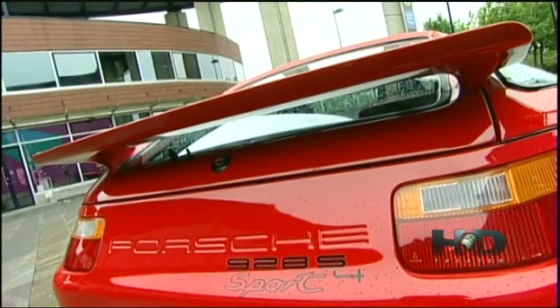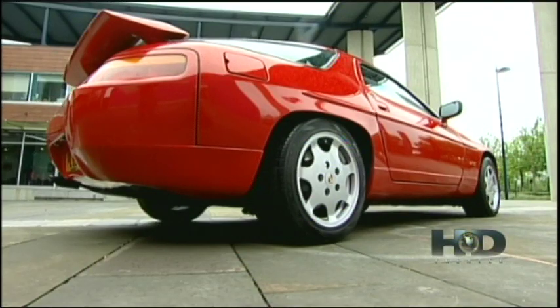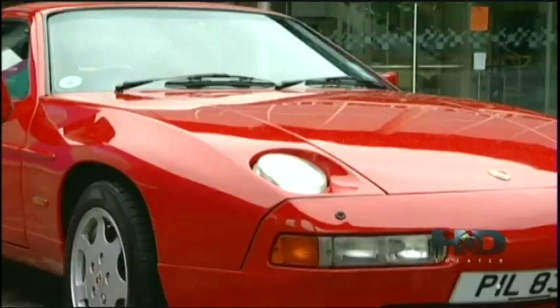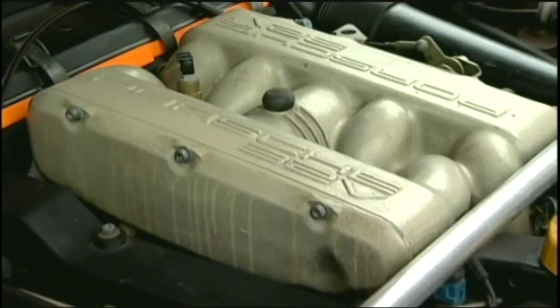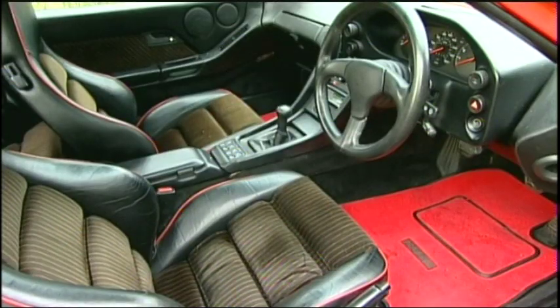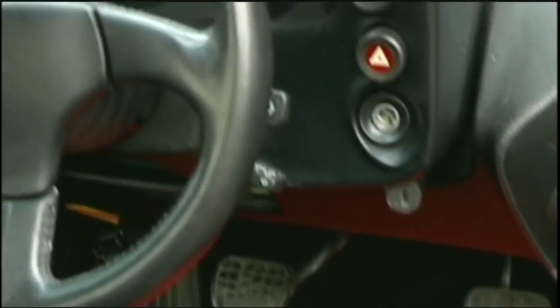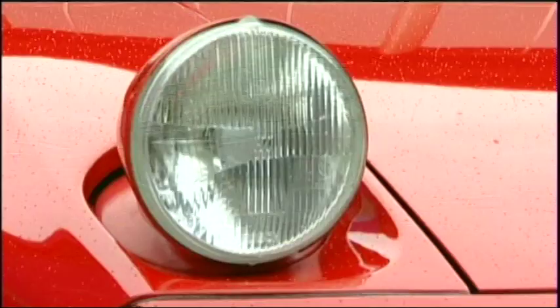It's over-engineered, over-specced, and very, very undervalued, which sounds like the perfect combination to me. You see, in the late 70s, the Porsche 928 was designed to replace the 911. They wanted a front-engined car with better comfort and handling, and 4 seats. They engineered it superbly. There's loads of weight-saving aluminium used in the body, but all this engineering came at a price. The 928 was the equivalent of £100,000. It was too expensive, and 911 fans hated it.